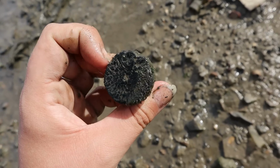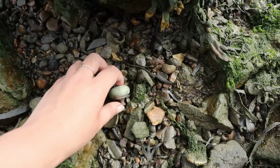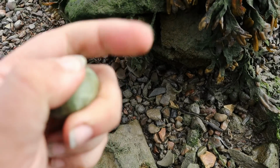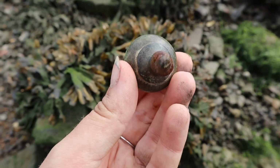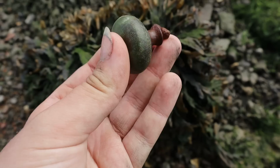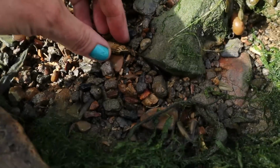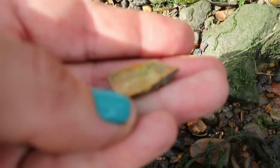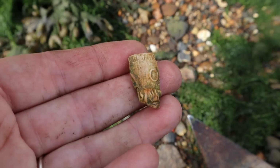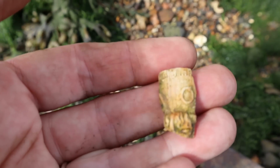Nice. Cool. A knob. What's it made out of? Oh, is it brass? That's nice. Probably have a use for that. Lovely. Matches the stones. Piece of R-A-O-B pipe. Royal Antediluvian Order of the Buffalo.